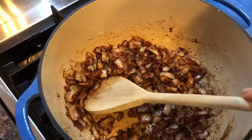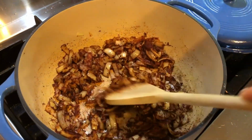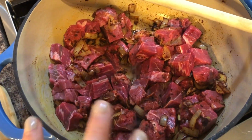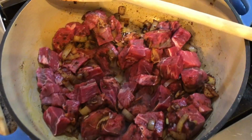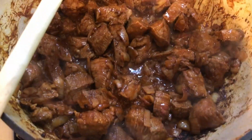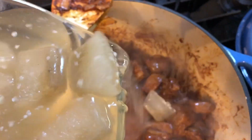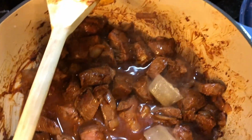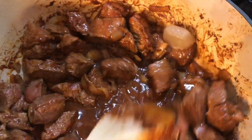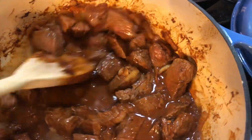So I have added the caraway seed and paprika, mixed it well, and now I'm gonna add my meat. I have added the meat, and I'm just going to cook it for about 5 minutes until the meat is brown. So the beef is ready. I'm going to add just a little bit of broth and water, just to scrape up all the goodness at the bottom. And then once all that's scraped up, I will add the rest of it.